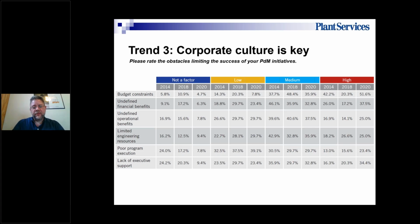What we have found, in every survey that we do, is that corporate culture is key to the success of not just PDM initiatives, but really anything. Again, it risks being a truism, but it surprises me sometimes that the data points we get reinforce the idea that the difference between the people who are satisfied with their programs and the people who are not is the ones who are cracking this corporate culture issue.